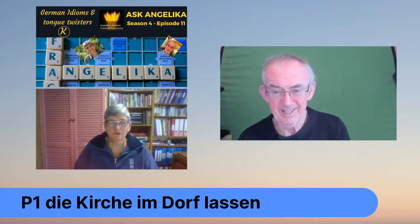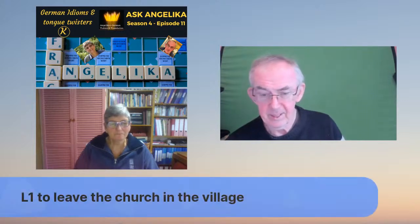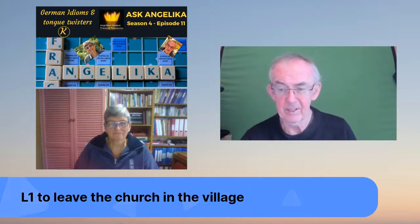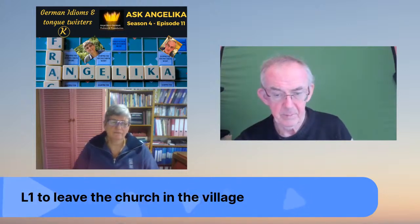Dorf is a village. The church leaves the village. No, to leave the church in the village. Okay, all right. So the literal translation is to leave the church in the village. Now our English equivalent. I can't think of an English saying which actually equates to that. No. But obviously there is one. Or in English, I don't think it's an idiom.